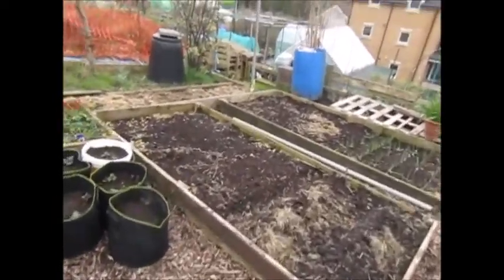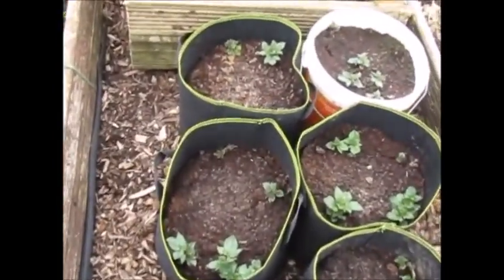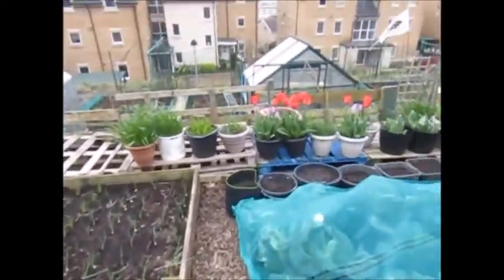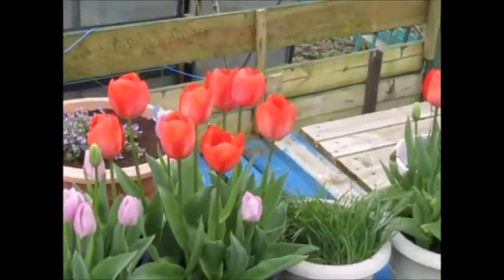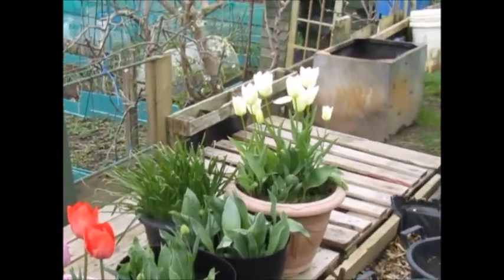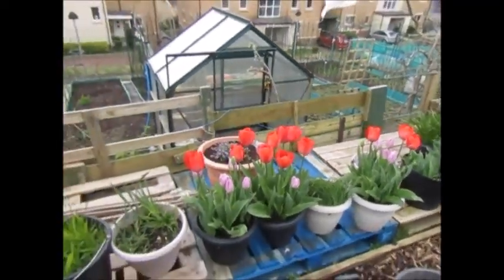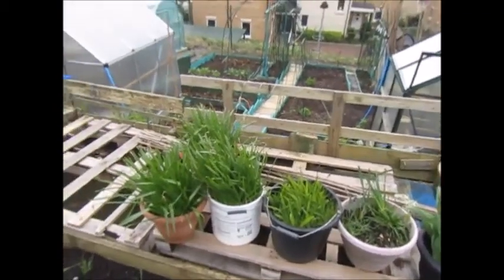These are my outside potatoes here, Charlotte as well. They're coming through. I'll put some Charlotte in by here. And the tulips. Tulips are in bloom. They're lovely there. I do like the tulips. All the daffs are finished. Just leave them die back quietly now.